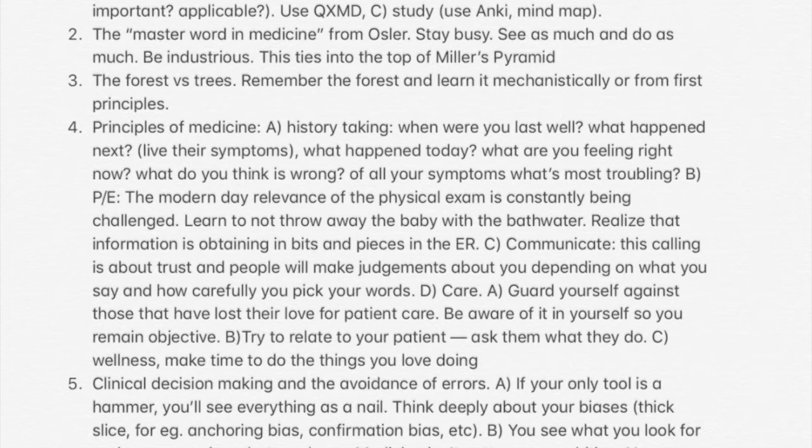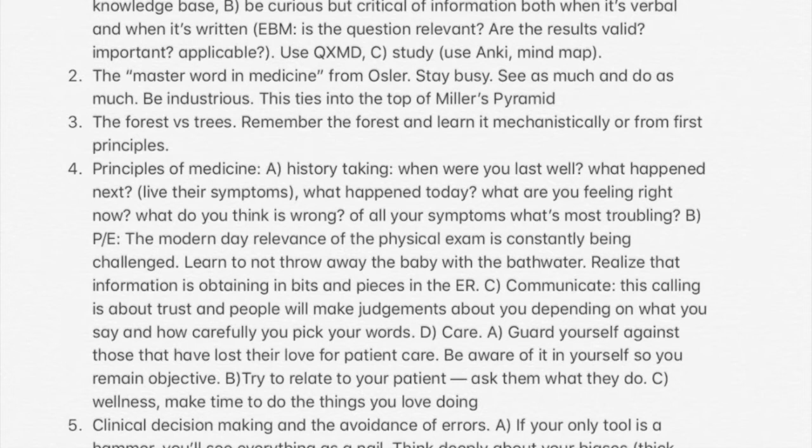The fourth is titled The Principles of Medicine, and I got this from a preface of an internal medicine textbook. And here, really, what struck me was how simple the principles have and always have been. So the four principles are history taking, physical examination, communication, and caring. And all that is the very basis of it. The rest, diagnostics, therapeutics, all the technology, all that's fluff.